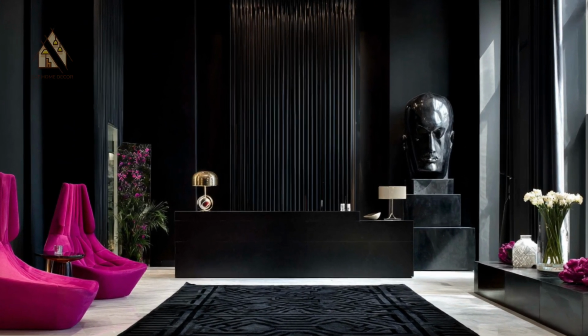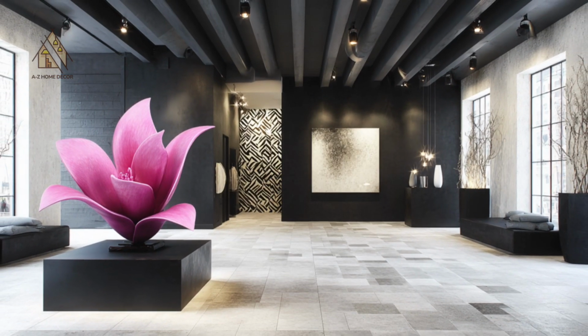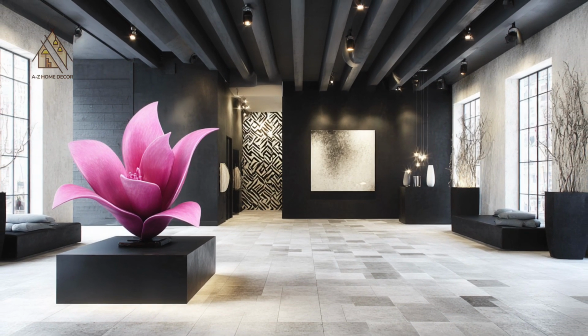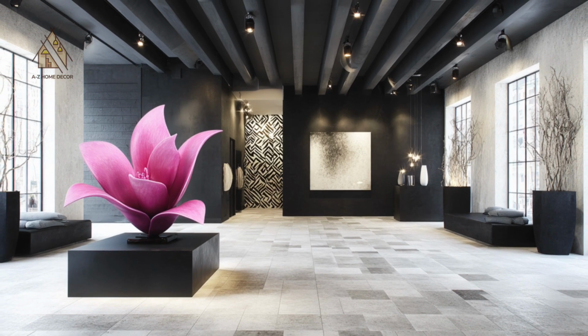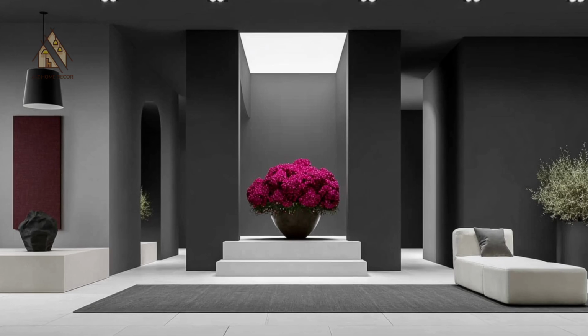Balance is everything. If the room feels like it's competing with itself, step back. Edit. One too many fuchsia cushions or an overabundance of glossy surfaces can tip a space from refined to chaotic.